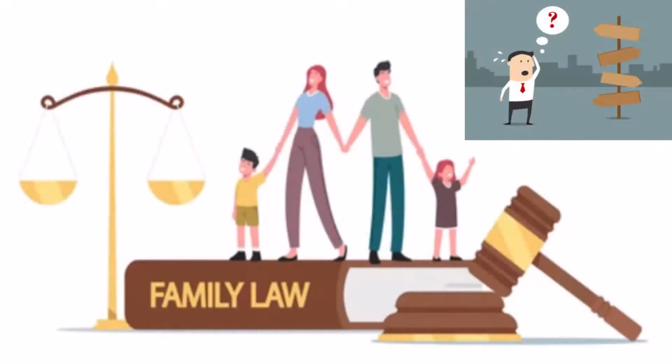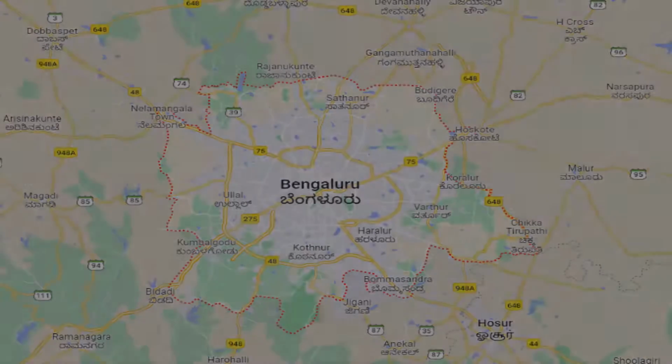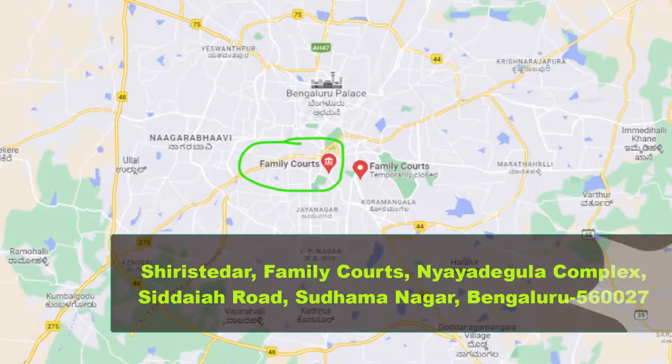Where to file a one-party divorce petition in Bangalore. In Bangalore, India, you can file a divorce petition in the District Family Court, which is located in Bengaluru. It has jurisdiction over your area of residence.